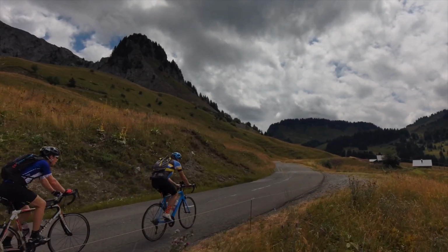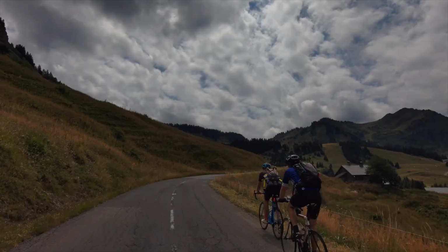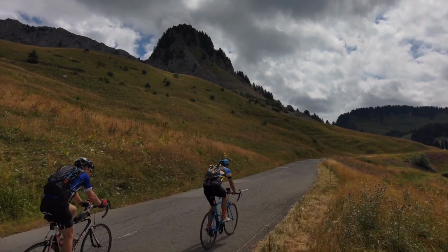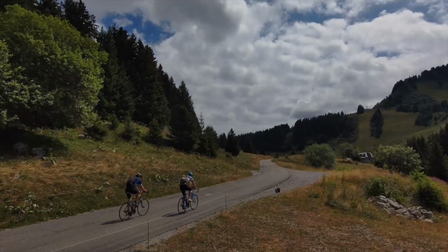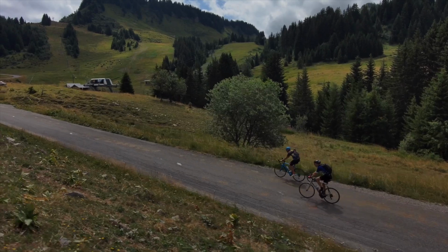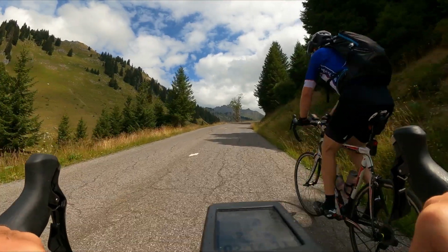We're now within 2 kilometres of the summit as we wind past a ski lift, which does mark the point where the road does ramp up again towards the summit plateau. On a clear day, the views are absolutely stunning. This is the final ramp up to the finish.